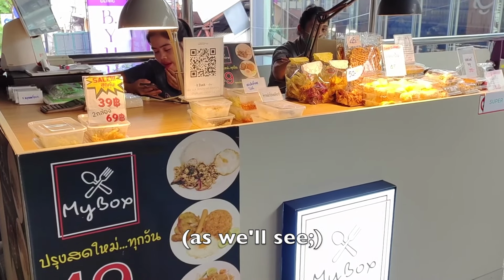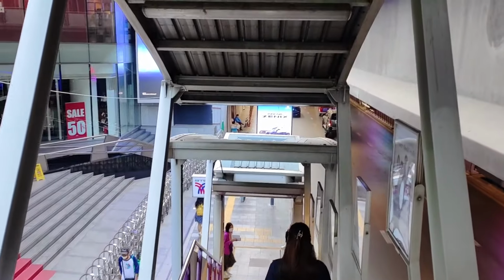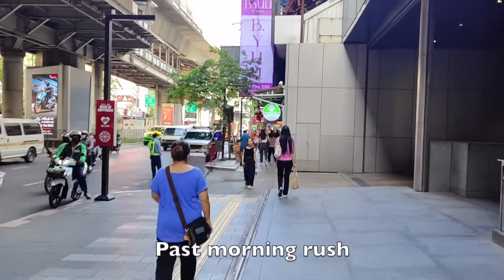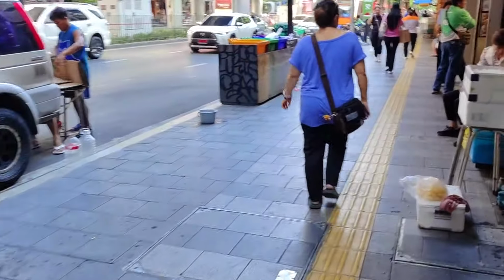Office workers get the best deals. You think street food is the best deals? No. Office workers' street food are the best deals. Also the best quality. Okay, Silom Complex not open yet, so down we go. If we were here an hour earlier or so, this place would be swarming. Hard workers right there. A lot of hard workers.